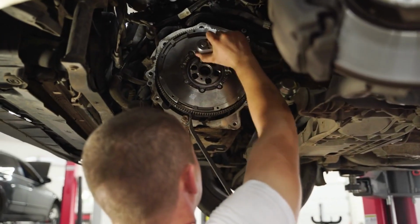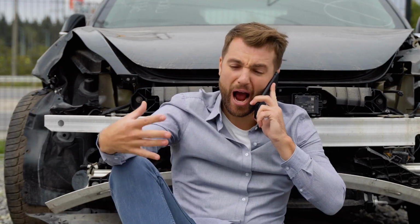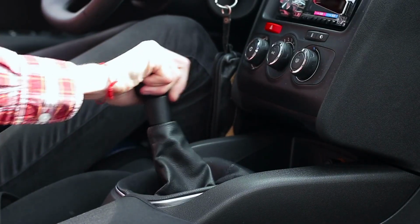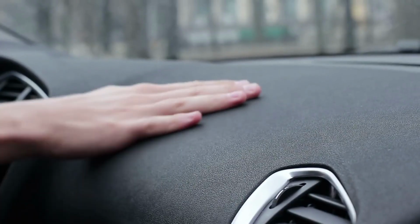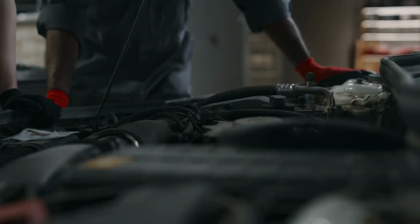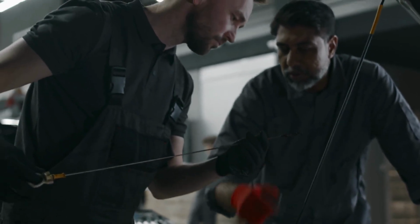Hard shifting and jerking. If your Chevy slams into gear like it's angry, you're not imagining things. Hard shifting, especially between first and second gear, is a frequent complaint. Drivers describe it as a noticeable thud or jerk during acceleration. Common culprits include low or degraded transmission fluid.